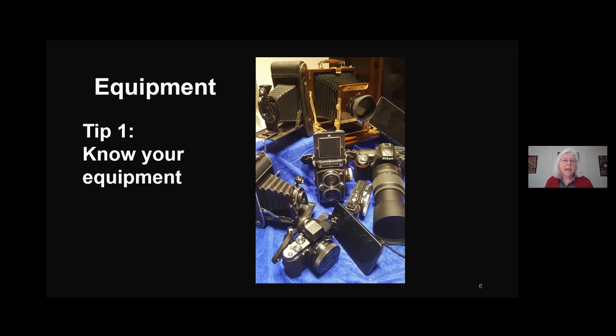So taking an image, if you're in the middle of a fast moving scene, is not the time to pull out your book and try to read how to take fast photography. Try that ahead of time.